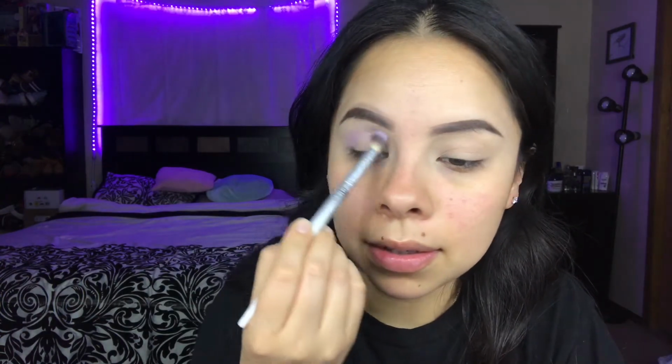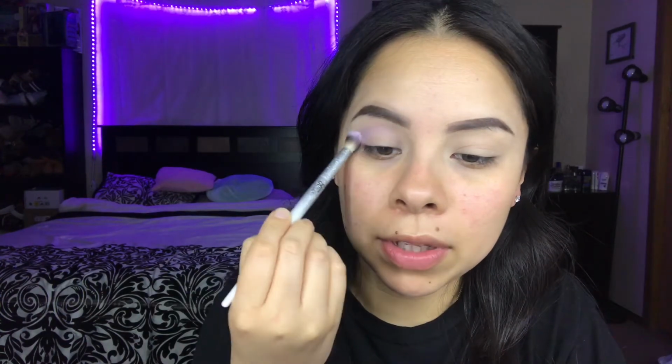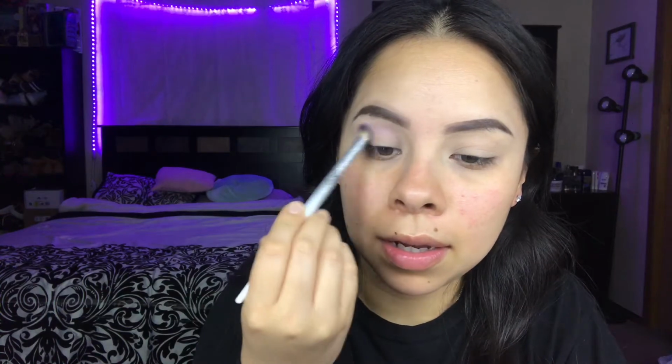We're gonna go into the Lust palette, and I am going to start off with this one right here. I'm gonna start off with the It Cosmetics Dazzling Crease brush. So I'm just gonna put this on the outside.